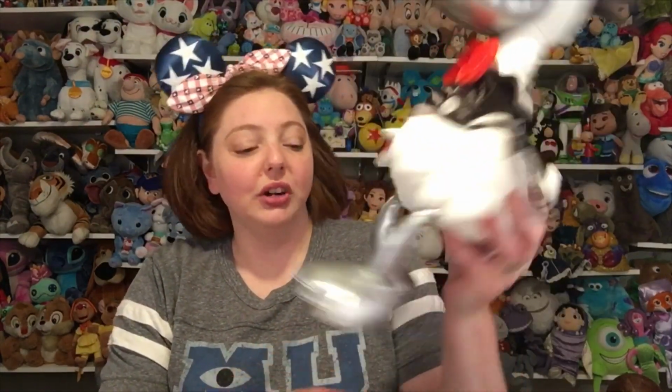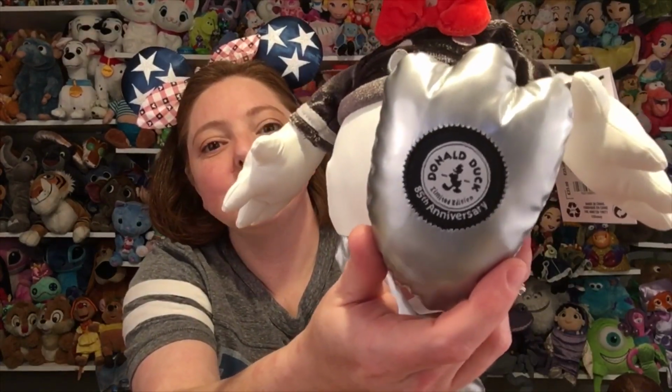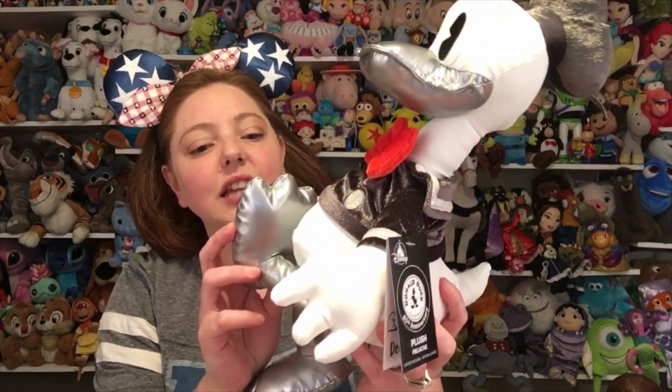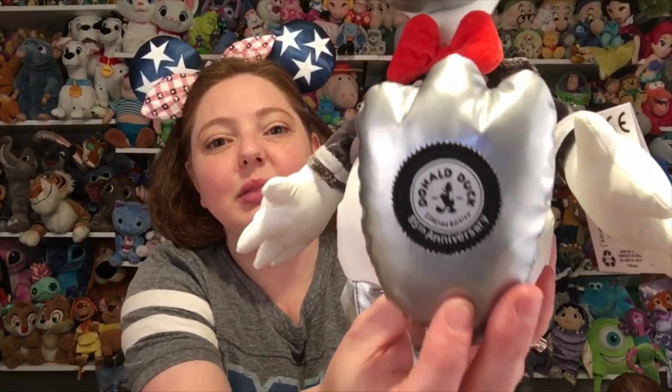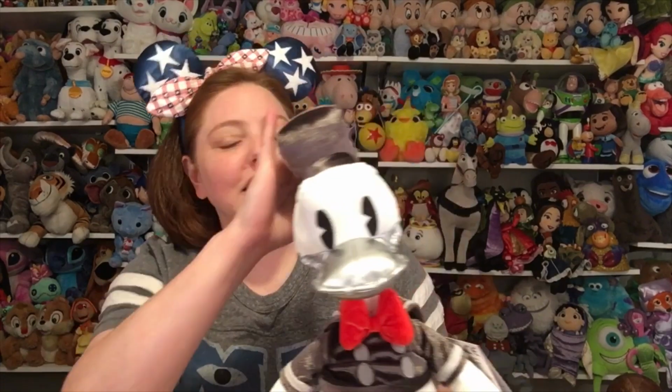He's just so cool. He has the 85th anniversary patch on his foot, and it's the same or a similar style to the Mickey Memories. So he's just so amazing. I love this guy so much, and I'm so happy that I actually got him. I didn't think I was going to be able to get him because they did not release him in the US, and I have no idea why. It really irritated me when I found out that they weren't going to release him in the US, and that it was only UK exclusive.